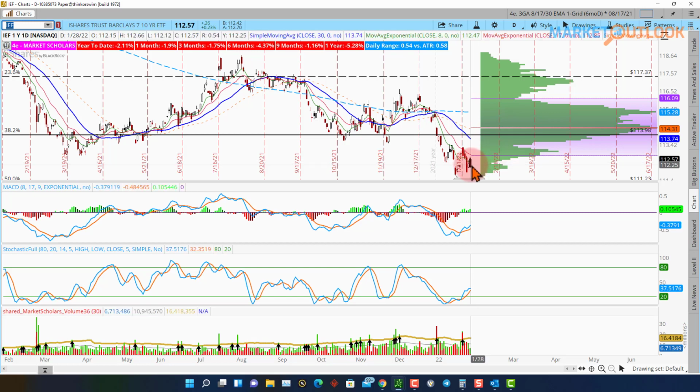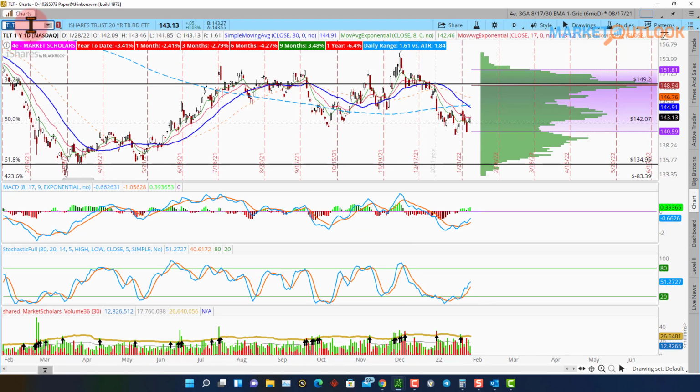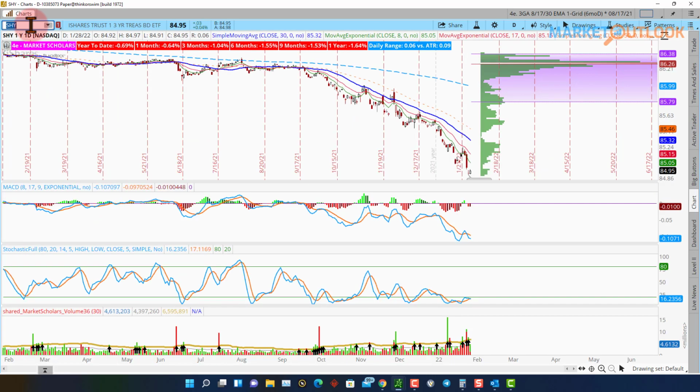It's just barely above the 8, much less above the 17. And it's way below the 20-year, and it's way down here below the value area. So you see the difference. Long-term yields look a little bit more bullish because, again, they're not as impacted by short-term rates. Look at SHY, which is a lot more impacted by the Fed funds rate. Look how bearish it is.